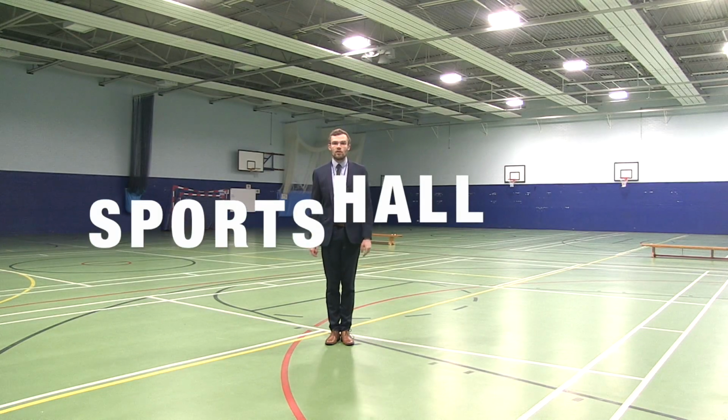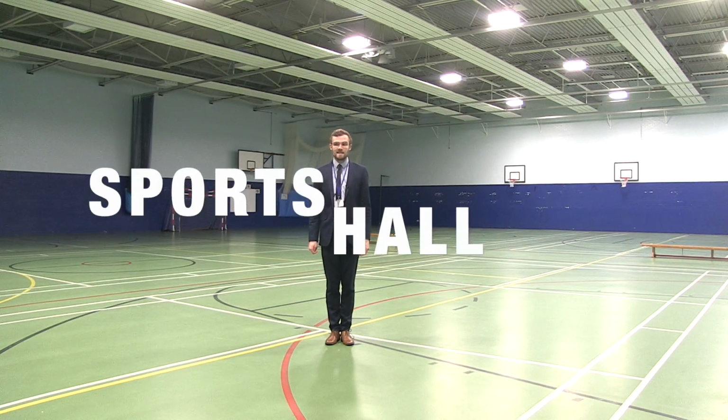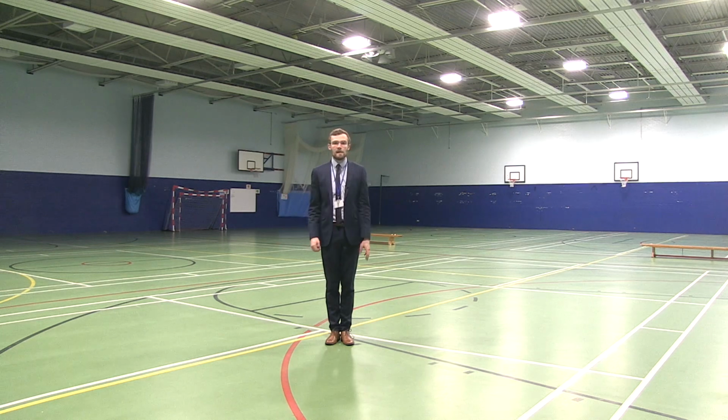We're really looking to have a huge variety of PE spaces. Here we are inside the main PE building still, in the sports hall, which leads through to a gym area as well. Then outside we have a range of courts, our mugger and fields that we can use for your PE lessons.